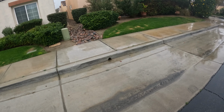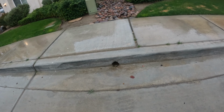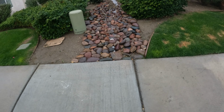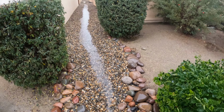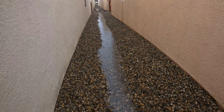Now we're going to go around and take a look. Here we are on Endless Sky. We're at the swale termination point. This drain pipe under the sidewalk is barely draining the water, and this is in part because of the catch basin which we're stepping over is actually built higher than the swale itself.